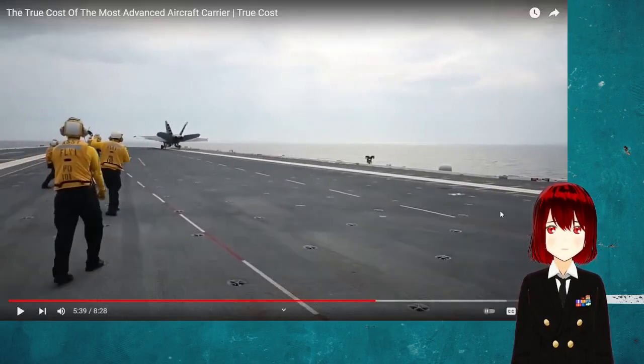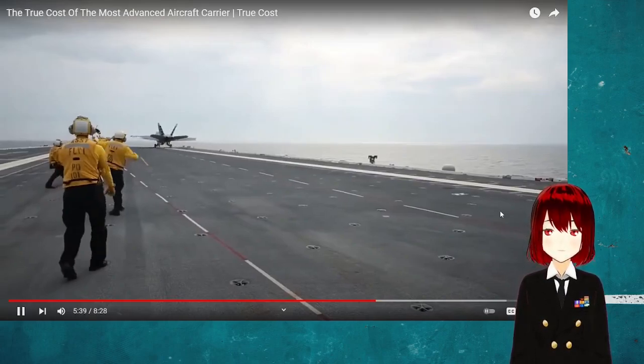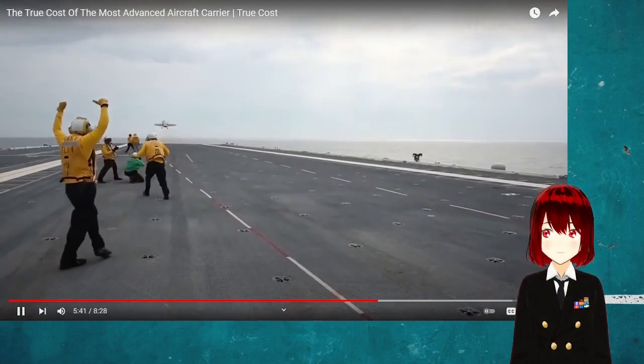Okay, not just from a cash perspective, but from an operational perspective. It's easier to pass along a chain of command. It's easier to command a smaller crew than a larger crew. You do know how complicated your chain of command becomes if it's a larger crew. Compared to the previous class of aircraft carriers.